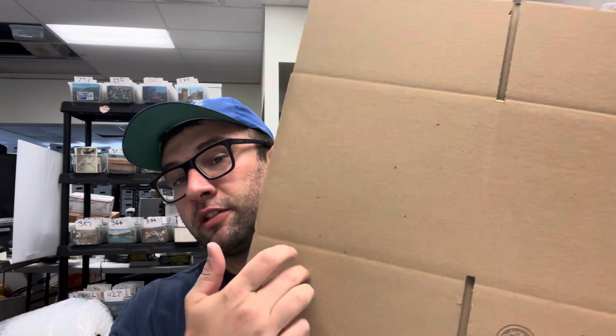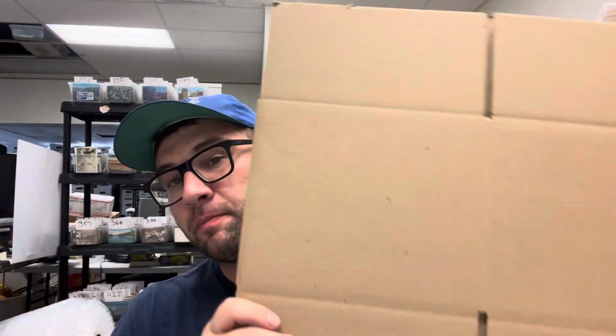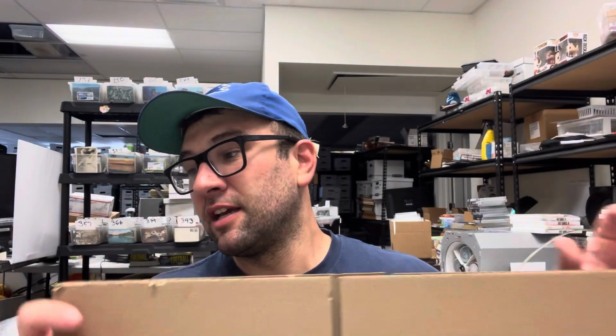Video game consoles will go in here. Large lots of books will go in here. Occasionally, I will cut these boxes down to ship DVD, like Blu-ray players, small Blu-ray players. Any small electronics I get will typically go in here. Like I've sold Fujitsu scanners. I've sold a few of those recently. Those went in boxes that were this size.